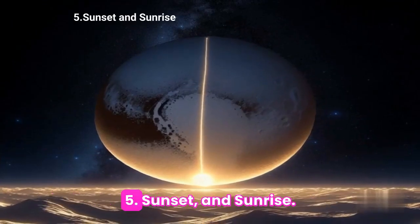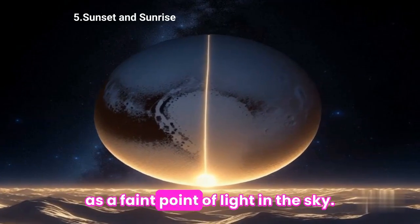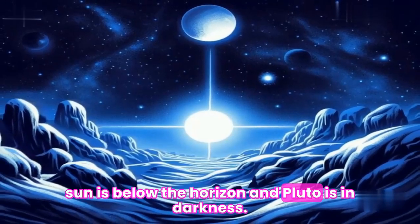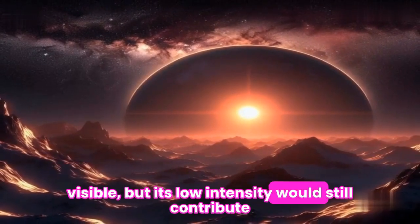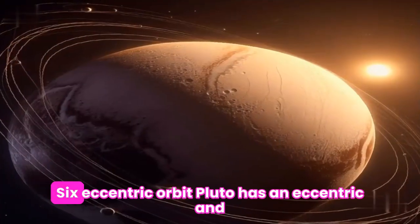5. Sunset and sunrise. During Pluto's long winters, the Sun appears as a faint point of light in the sky. As Pluto orbits the Sun, there are periods when the Sun is below the horizon, and Pluto is in darkness. When it nears perihelion, the Sun would be visible, but its low intensity would still contribute to the cold conditions on the dwarf planet.